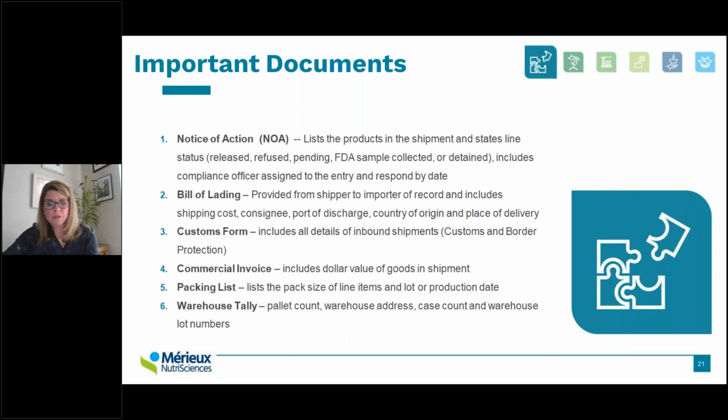These documents are critical for creating a collection report to collect samples and a sampling plan. These are also documents that the FDA requires be included in the private lab packet.